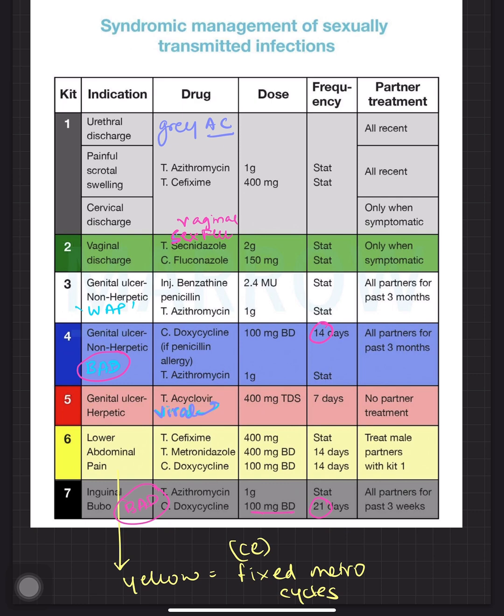The fifth kit is the red kit. So the red kit is fifth, and red, the R, you can remember herpetic, the R in herpetic is very prominent, so that is for red. And this you remember because it is a viral, so you obviously give antivirals like acyclovir. Acyclovir is always given in a dose of 400 mg thrice a day. So morning, afternoon and night you'll give her 3 times a day 400 mg for 7 days. So remember, herpes is for 7 days. The incubation period is also 7 days, and even the treatment was for 7 days. This is the only one where you do not treat the partner. For herpes, you don't treat the partner. It's an antiviral, you only treat the patient.